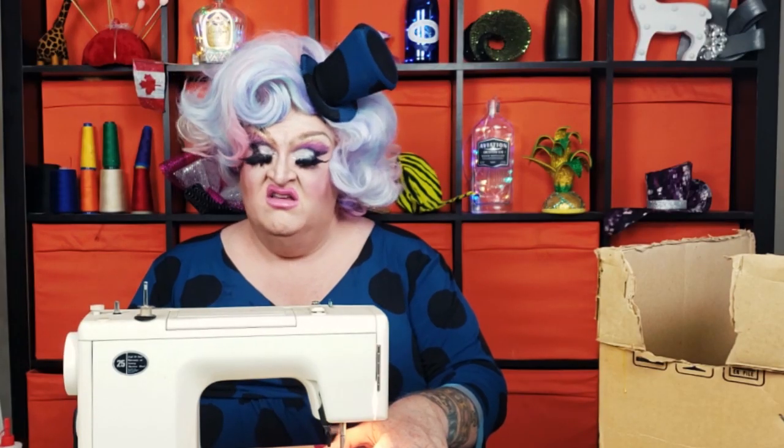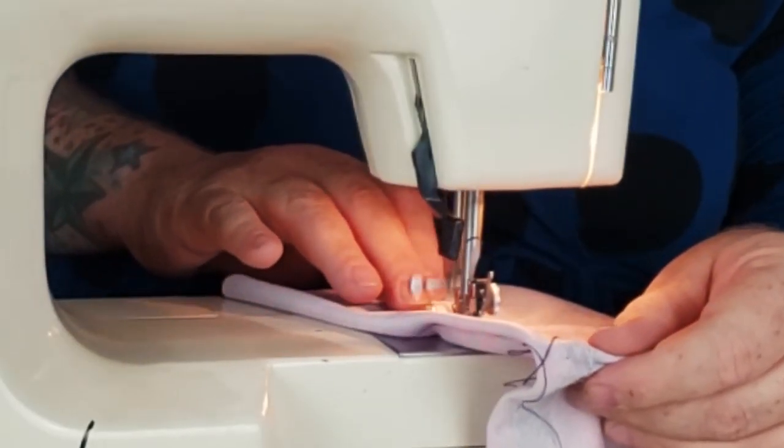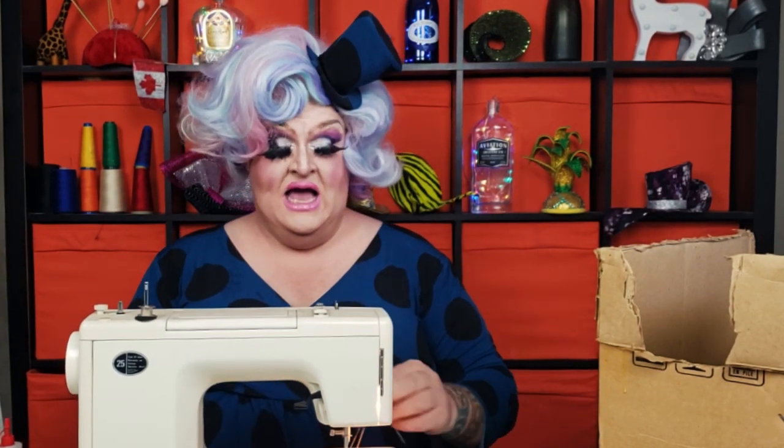Sounds good. It's a good sound. Nothing's grinding. Yeah, I don't know. I'm not hating this machine. I'm very happy. It's a $30 machine. Now, had it not worked, I would have definitely taken it in to my guys on Queen Street.